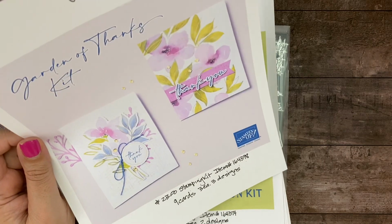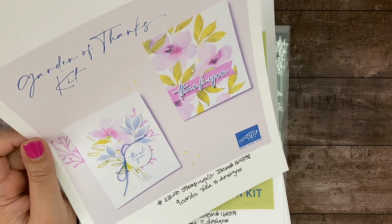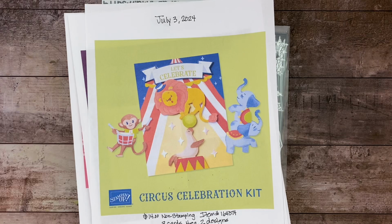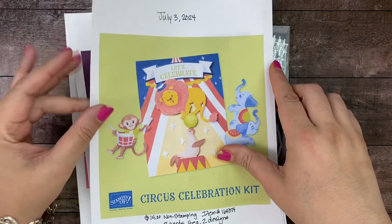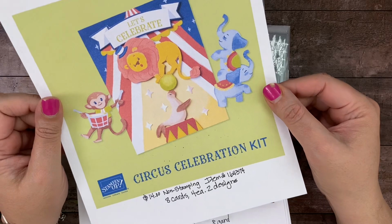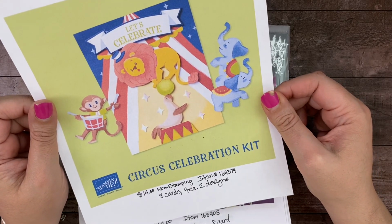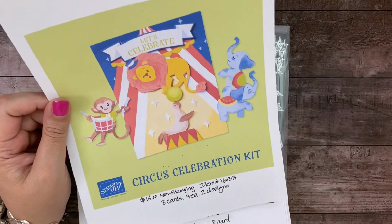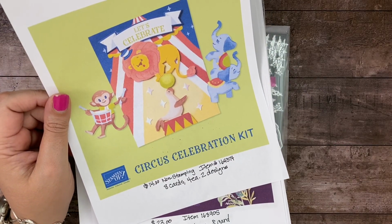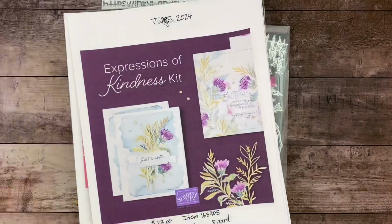It is a stamping set, so you would get a stamp set and an ink spot and all the good stuff that goes with that. And it is $23. And then we have our non-stamping one, which has 2 designs. You get 8 cards for each of 2 designs. A really fun one that you could do at a kids party and have all the kids make one, or you could have your kids make them to invite their friends to a party.